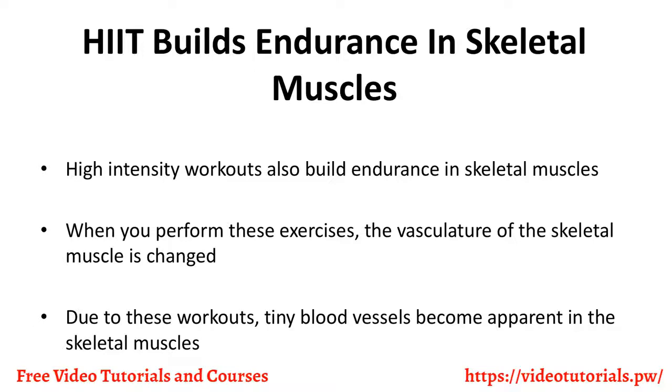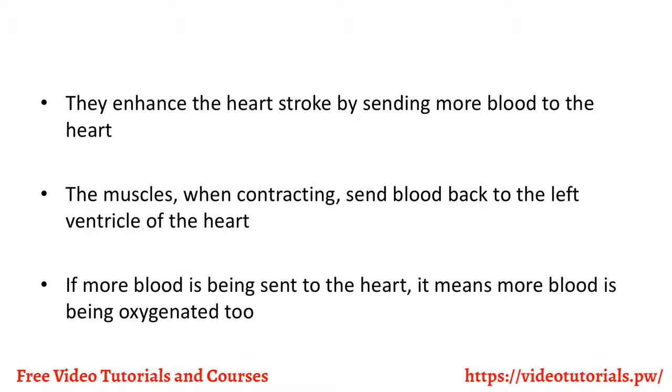When you perform these exercises, the vasculature of the skeletal muscle is changed. The vasculature refers to the size and number of blood vessels that are present in the area. Due to these workouts, tiny blood vessels become apparent in the skeletal muscles. They enhance the heart stroke by sending more blood to the heart. The muscles, when contracting, send blood back to the left ventricle of the heart. If more blood is being sent to the heart, it means more blood is being oxygenated too. Thus, heart stroke is enhanced and more blood is sent back to the body in oxygenated form. This increases the amount of nutrients getting to the muscles.